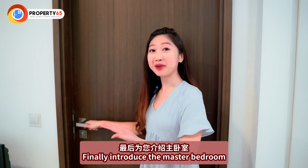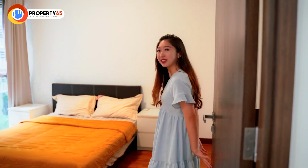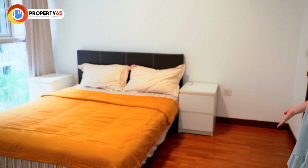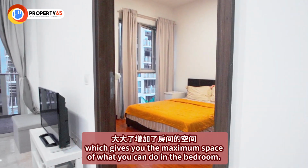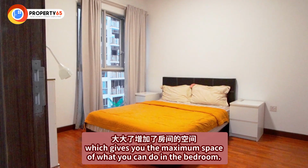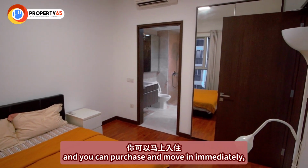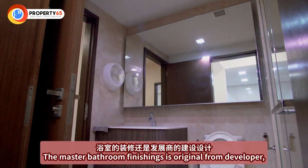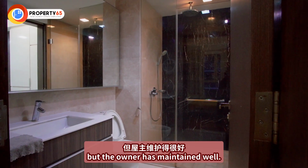Finally, introducing the master bedroom. Over here is my favorite part of the house because you get very spacious room that you can fit 2 single bed or a king-size bed. The master bedroom has a flushed-in wardrobe which gives you the maximum space of what you can do in a bedroom. This unit is selling as vacant possession and you can purchase and move in immediately or to do simple carpentry renovation. The master bathroom finishings is original from developer, but the owner has maintained it well.